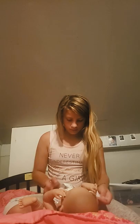Because she is very tiny. Now we put her new one on. She is very flexible. More flexible than me. And I gotta add more powder because her and her brother have rashes. I think it's from what I've been feeding them. But other than that, I don't know. Just like that. Then I'll put on her little diaper. I think it fits her okay.